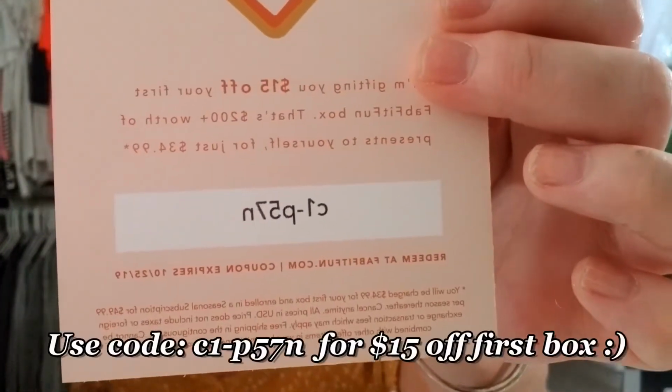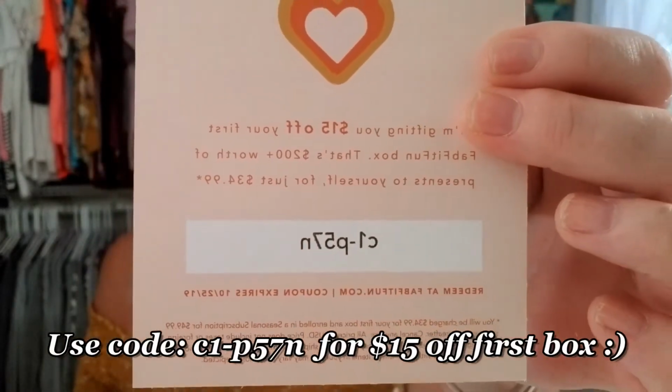Fabfitfun. This season's leaves aren't the only thing bringing some color into your life. You have got that right. I'm gifting you $15 off your first Fabfitfun box. That's 200 plus worth of presents to yourself for just $34.99, you guys. Look at that. There's your code. $15 off your first box. Oh my gosh, I love that. Okay.